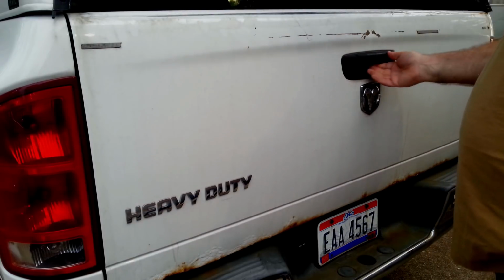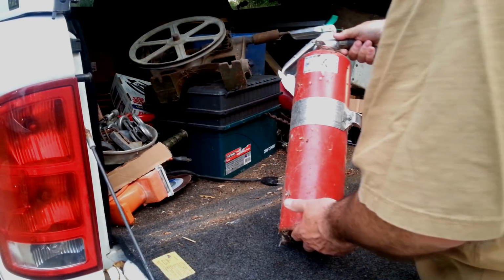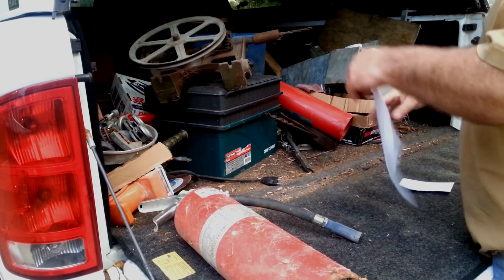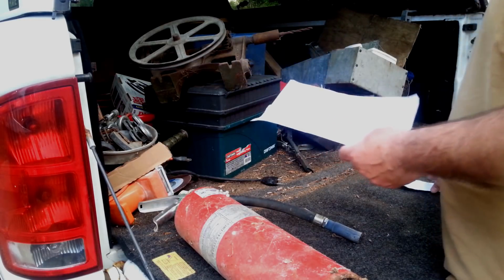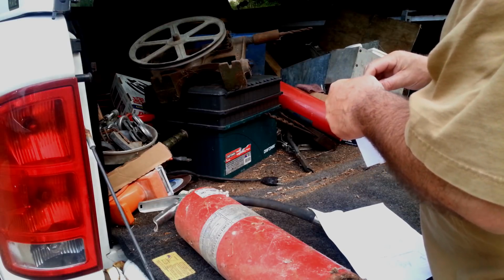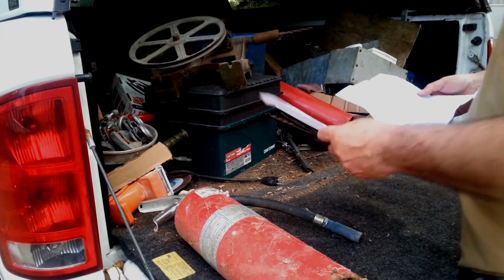Well, what have we here? This is the spoils from my sale. Let's see what we got here. We got two items here, one for $2.50 and one for $22.50. And then this one here is 15. So I spent 25 plus 15 and then another 10 I'll tell you about.